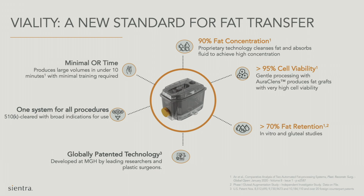All of that, minimal processing time, and with one system that can work for any area of the body you might be interested in. If you're going to do a BBL, you like very large volumes. If you're going to do the breast, I would say in the medium volume range, or even if you're going to do small volumes.